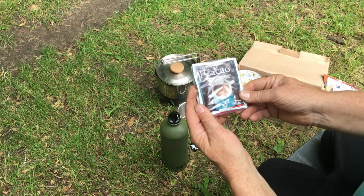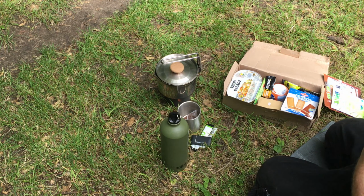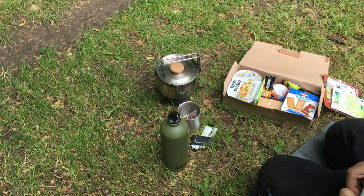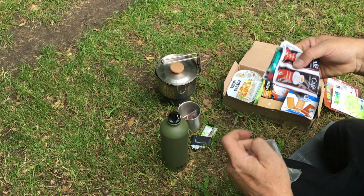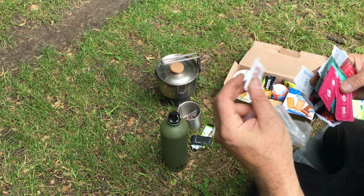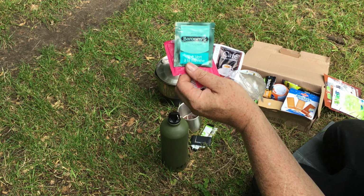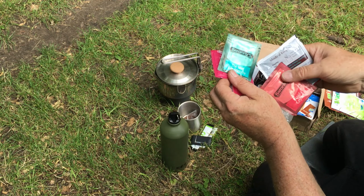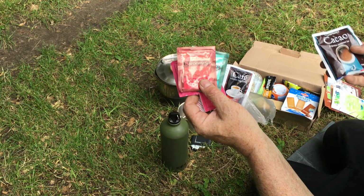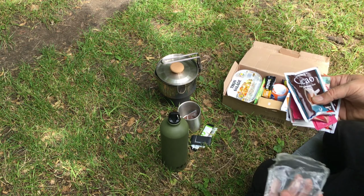So you've got a cocoa, 2 sachets of coffee, and I imagine there's tea bags in there as well. Let's have a look. So what have we got? 2 sachets of coffee. So pepper, salt, sugar. It's like mint tea, that. Green mint tea. Royal Ceylon tea, that looks quite nice. And French cocoa. French cocoa's nice, really nice stuff that is.